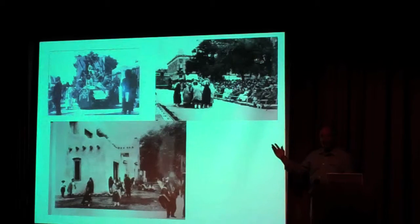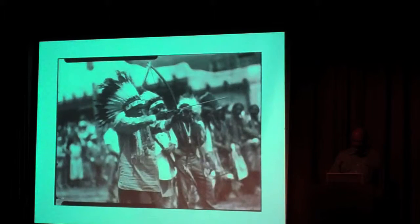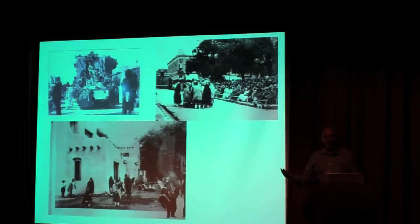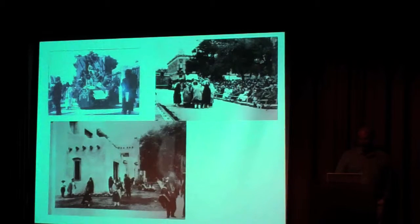Any idea what the last float was? No, this is not the last float. No, we don't know what the last float would be in the parade. It's a parade of progress. It's white people, Anglos.